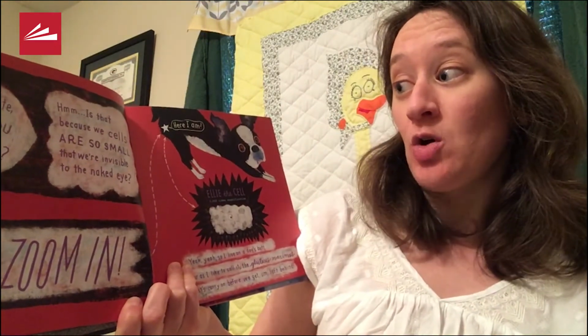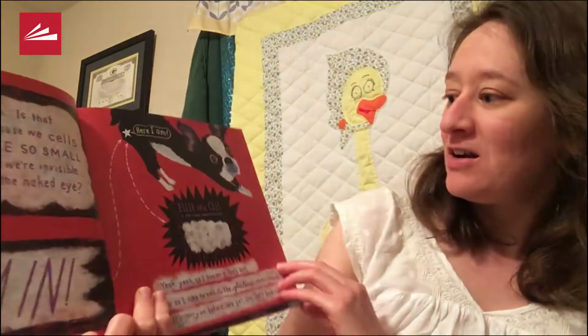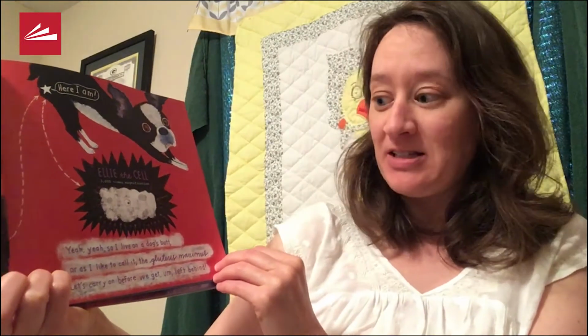Wait a minute, you can't see me? Is that because we cells are so small that we're invisible to the naked eye? Let's zoom in. Here I am. Ellie the cell, 3,000 times magnification. Yeah. So I live on a dog's butt, or as I like to call it, the gluteus maximus. Let's carry on before we get left behind.